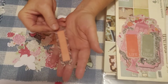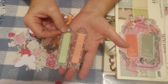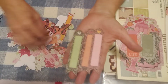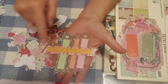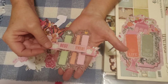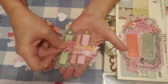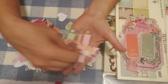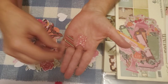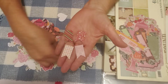Here's some banners. Here's a banner. Here is a banner, green. Here's another one. Here's a different size with a cutout on both ends. Here's a banner, best day ever. It looks like a banner. Oh, this is a little tiny banner here, and there's some more of those little tiny ones. Let me put this down so you can see better. Little tiny patterns here on these little ones. These are cute. Wow, these are neat.